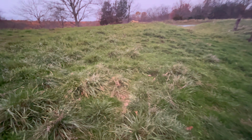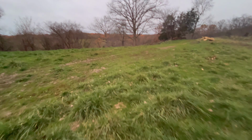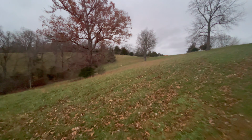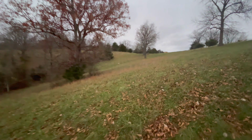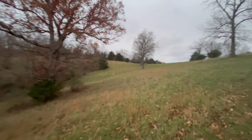It's just finding her quickly so we can get the organs out. Hopefully she's just right over this hill. I got her. She never even made it out of the field. Heck yeah.